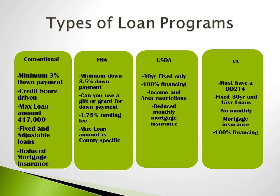Next, we go into the 30-year fixed USDA. That's the only option they have. There's income and area restrictions. So these are rural areas, basically towns of less than 10,000 people. And guys, the mortgage insurance is a lot less. And you probably noticed again, 100% financing, so no money down. A VA loan, obviously you have to have your DD-214, so you had to serve in the military for at least 4 years. There's a fixed 30-year and a 15-year loan available. There's no monthly mortgage insurance, and again, VA is 100% financing.